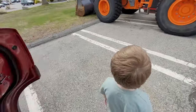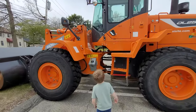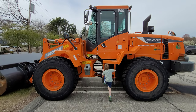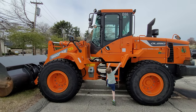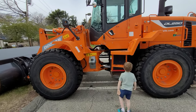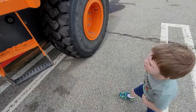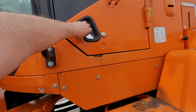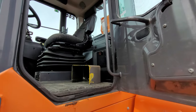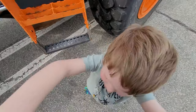Oh, it has wheels, yeah. Oh, yeah, the wheel dozer. Wheel dozer. Can you reach up there? Wow. I can't. I'll help you. Okay. Here. Can you open it for me? I don't know, it may not be open. Oh, it is open. Look at that. Whoa, look at that. I'm going. Okay, here.